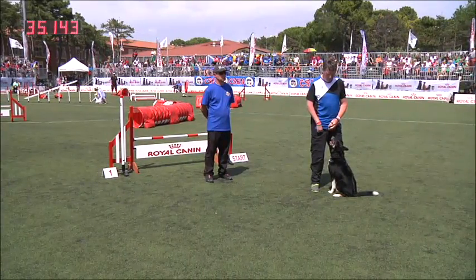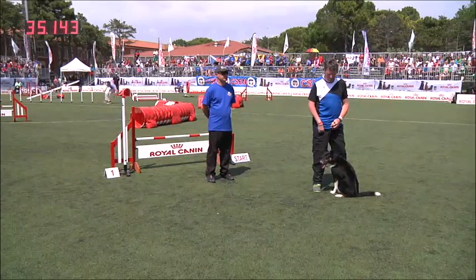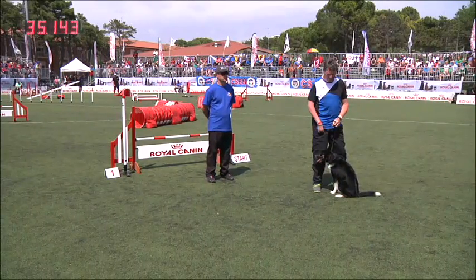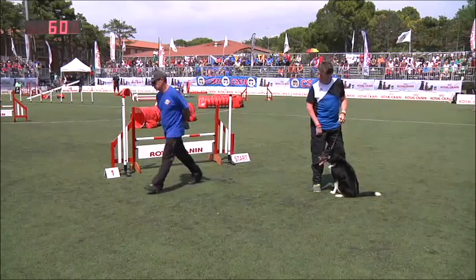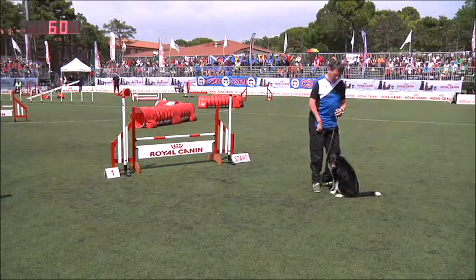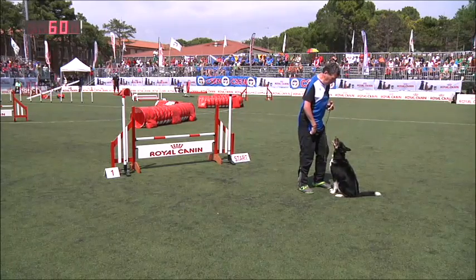Wonderful indeed to see our cheering committee from the Netherlands cheering on the Belgian team. Up next with his border collie, this will be Eddie Diaz-Simont and Ella.